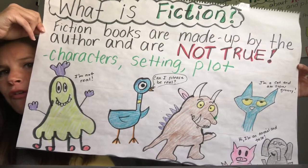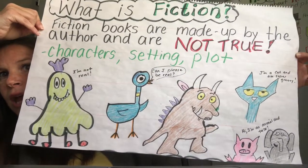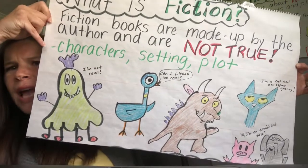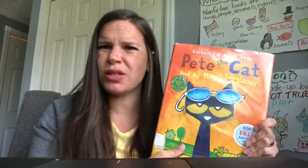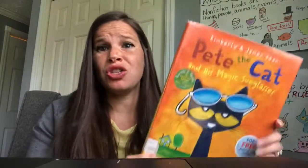So some popular fiction books may be Pete the Cat, The Gruffalo, Piggy and Elephant, The Pigeon books, anything to do with weird characters. So fiction books are books that you have to read in order. And another thing about fiction books is that usually the illustrations are fancy. They're really pretty. They usually have an illustrator who draws the illustrations, and you can tell they're kind of made up. You also read fiction to enjoy it.